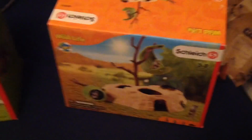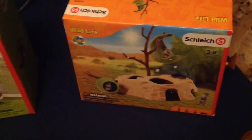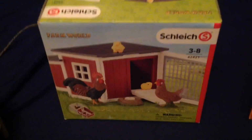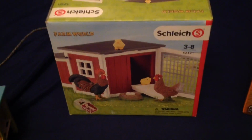Then we have the Schleich cat tree, which came with a couple cats. And then we have this little piece of lettuce that came with a couple of pigs. We have the meerkat exhibit, meerkat playset, which came with the tiny meerkats and that centipede. And then finally we have the chicken coop, which came with the rooster and the chicken and the hens and the chicks.